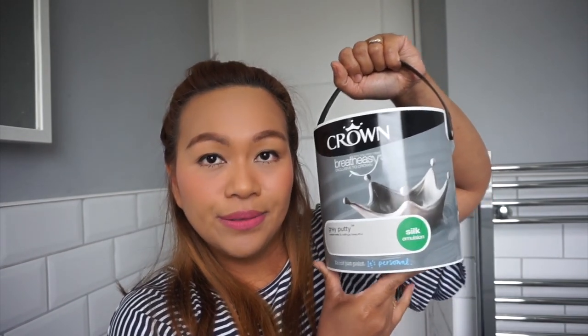And then the paint, some of the paints in Wilko are on sale. We bought one in gray putty, so this is £5 a pack, originally 14 pounds. It's quite big, yeah, for £5, and it's a proper Crown brand, so yeah, really good. And then the next one, we bought 2 pots, so this is spring white. So yeah, £5 for this as well. Really good, yeah.